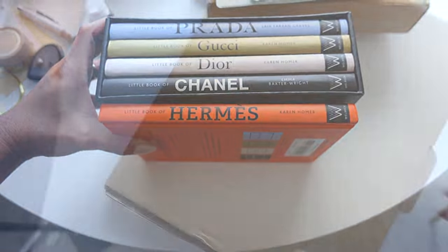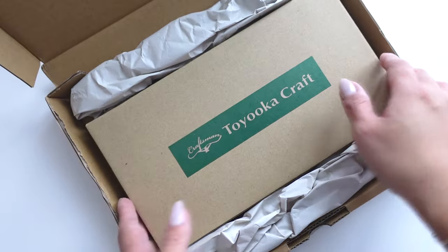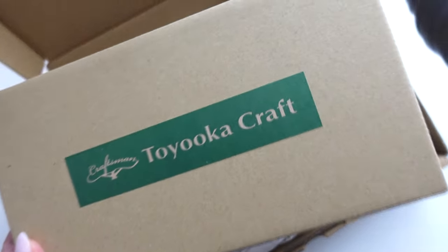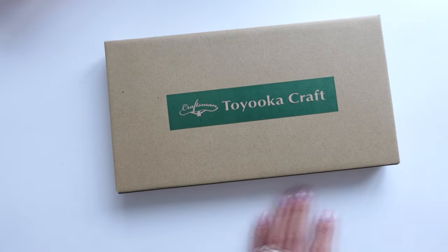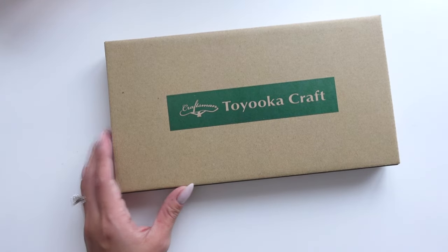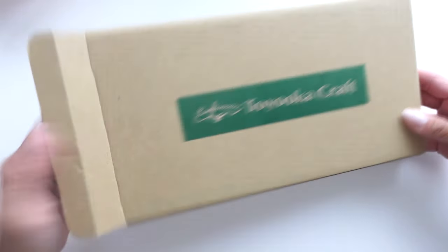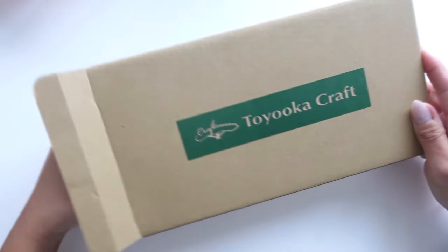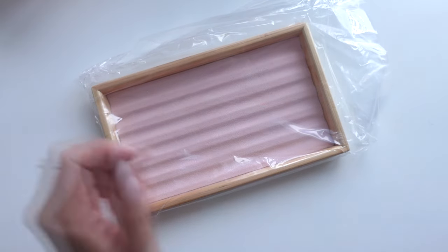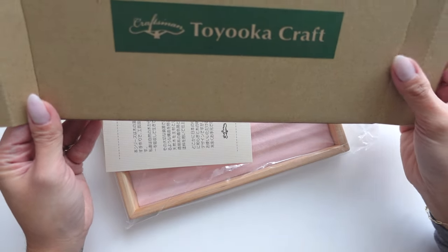I love it. My table is so messy, but oh my gosh, you guys, this finally arrived. Oh, I'm so excited. I ordered this a while ago, and it took a while to get here only because it was stuck in customs. Oh my gosh, it's finally here. I'm so excited. Here we go. Oh, that's so pretty. Toyooka Craft.